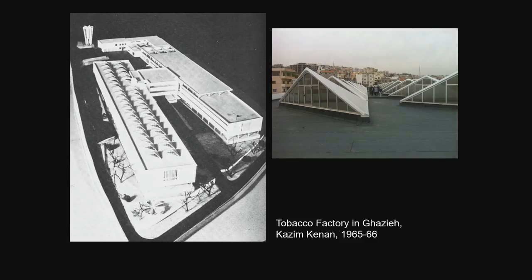And the government was commissioning architects. There were a lot of competitions. This had a huge impact because it was an emulation. It was an emulative moment where people were competing. Young architects had a chance to do something progressive, hoping to win the competition. And this is the case, for example, for Qasim Kanaan with his tobacco factory. He actually designed a few in the country. It's a public program.